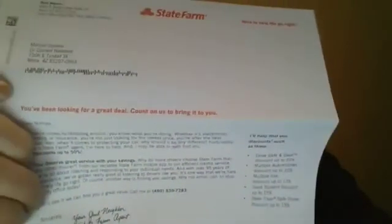There it is, the red State Farm at the top. There's the red line. You've been looking for a great deal. Count on us to bring it to you. No, I have not. Nice try. But, of course, direct mail, if 99% of people throw it out, you still make money. So they're looking for the 1% of people that have been looking for a great deal. And they say, you've been looking for a great deal. And that 1% of people says, damn, how'd they know? Yes, I have been. And they might respond.